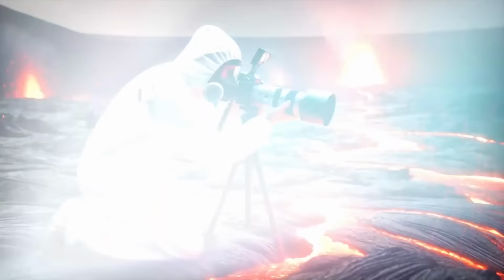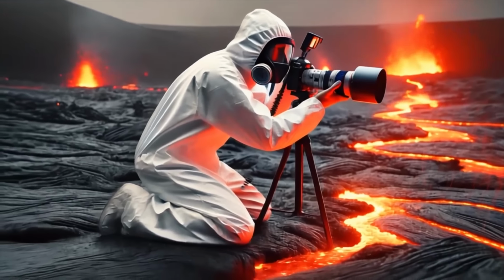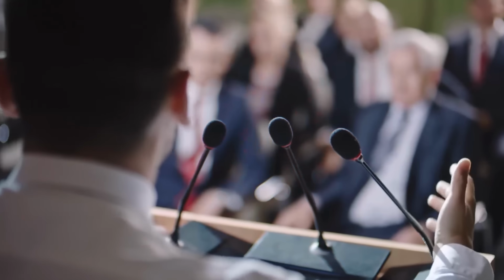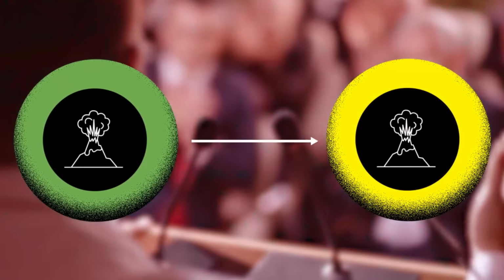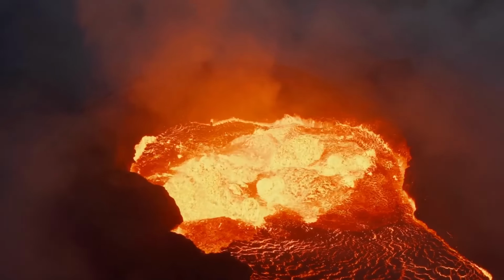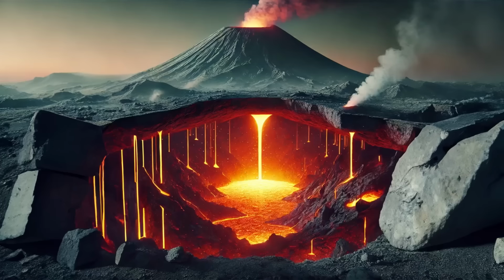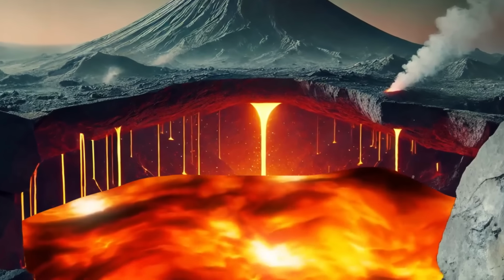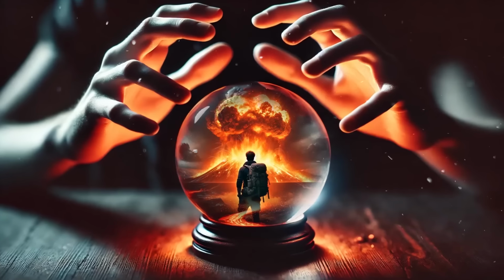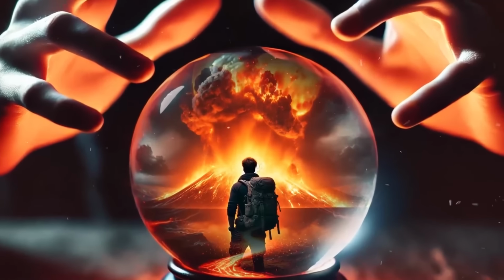What's spooky is that recently scientists detected unusual activity under the surface. In 2012, Italian authorities raised the alert level on the volcano from green to yellow, meaning that it needs close monitoring. There are certain changes that usually happen before an eruption. The magma below starts releasing gases, which could weaken the rock above, eventually triggering a disaster. Unfortunately, no one can predict exactly when or if it will erupt.